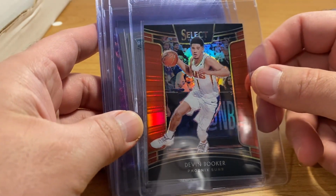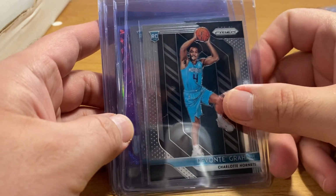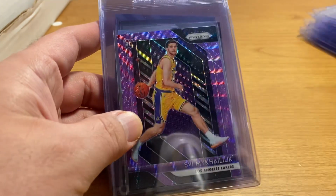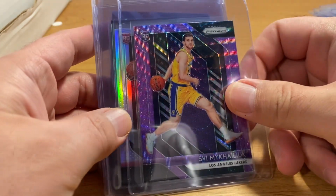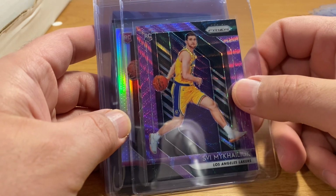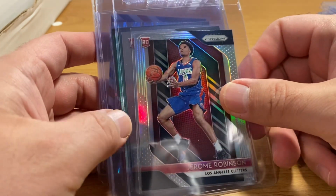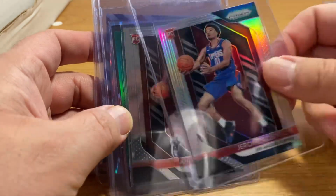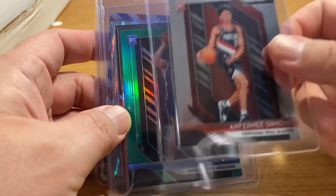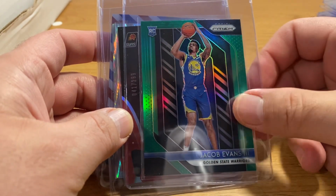So here's a nice red 18 Select Devin Booker. Very good player. Devonte' Graham is another of these guys who had a moment at some point this season, but isn't necessarily going gangbusters now. Svi Mykhailiuk I just pulled because it was anything that was colored prism that looked good, I just pulled, like silver. And any rookie that's a parallel is worth grading if it's got a shot at a 10. Anfernee Simons is another one of those guys that had a moment during the early part of the season. So this is another colored rookie.